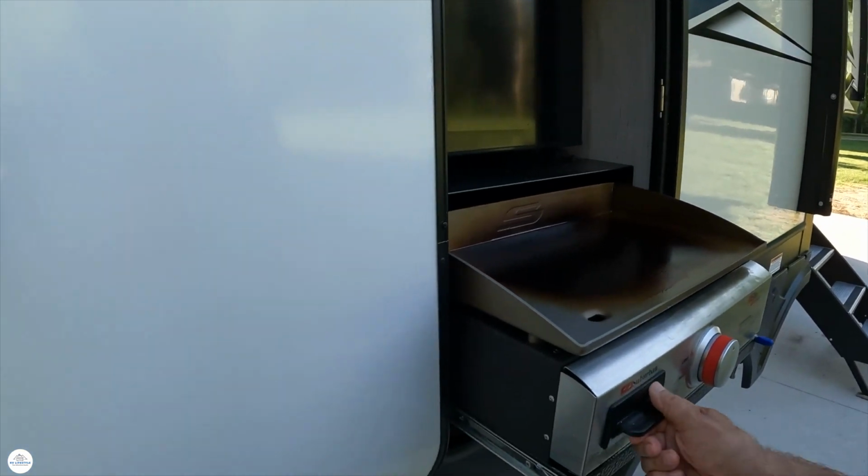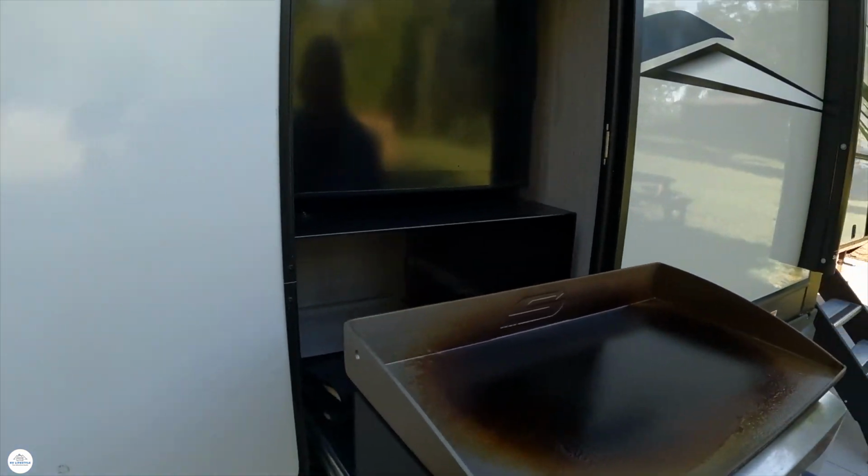So when we tell you that we have a griddle for our new fifth wheel, we also have one for our Class C motorhome. We are big fans of the griddle. And we even have one at our sticks and bricks house. Yes, we do. The other two are Blackstones.